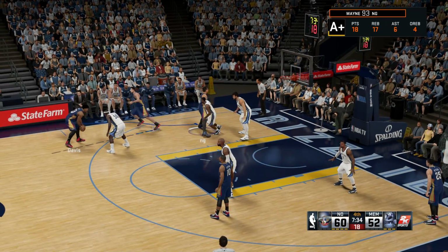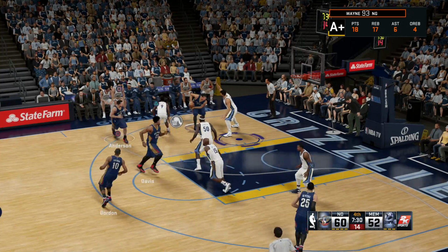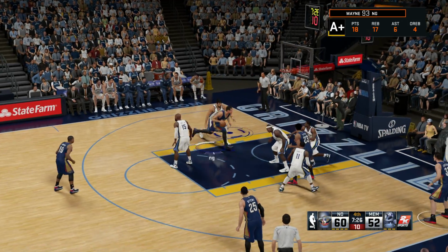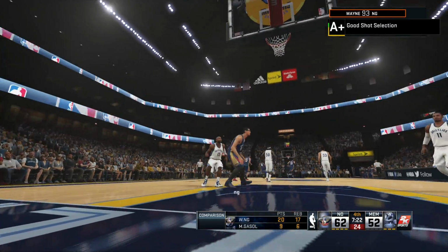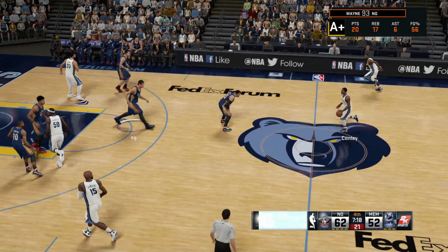Davis against Randolph. Davis, the pass to Anderson. To the left wing. Z, defended by Gasol. He's been so reliable again today, Kevin, and they need his points, and he's providing them. The Grizzlies trail by 10.